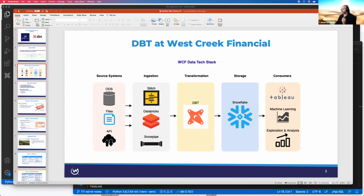Transform into our storage layer, Snowflake, and then we're consuming with Tableau BI and direct connection, and some of our machine learning models are pulling our analytic data.